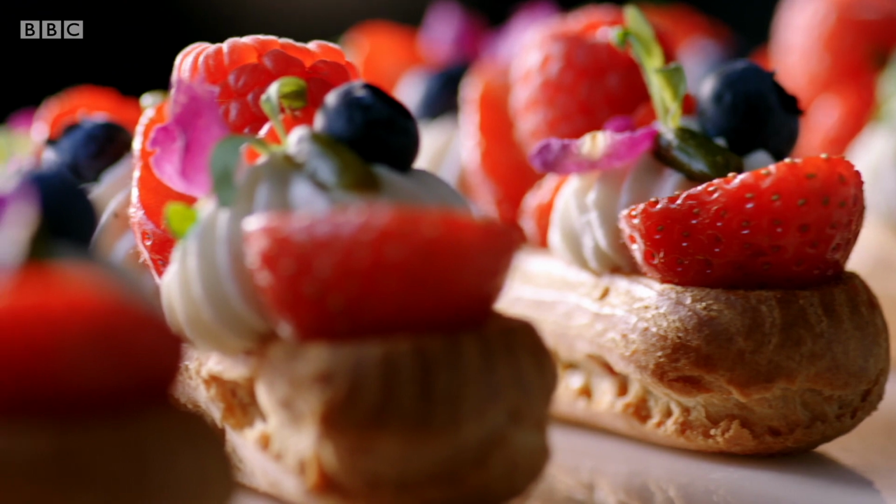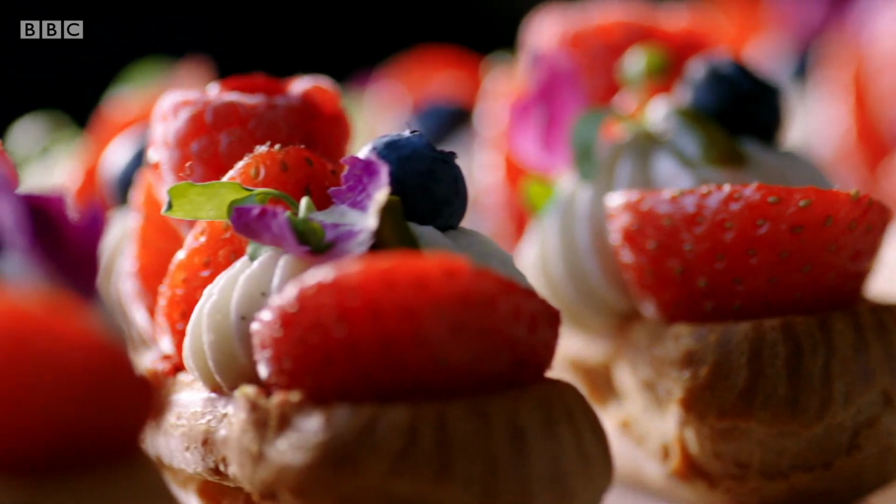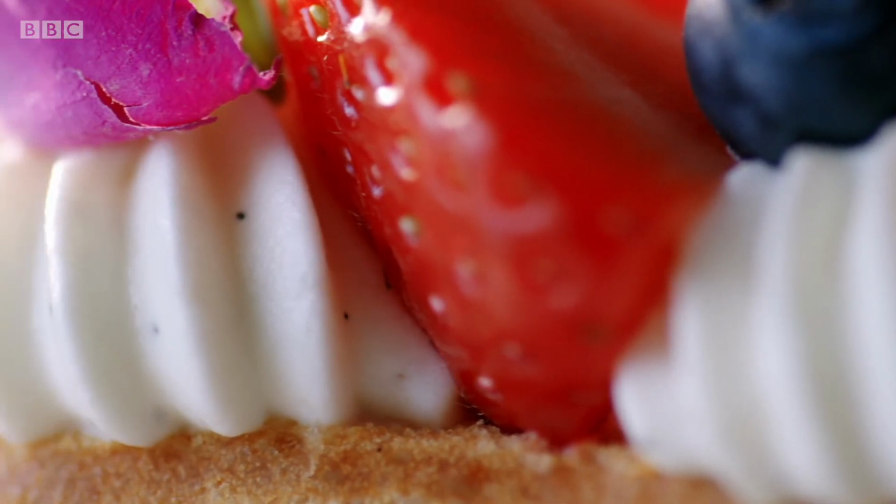I've never loved the look of an Éclair more. Joachim's skill and creativity are mind-blowing.